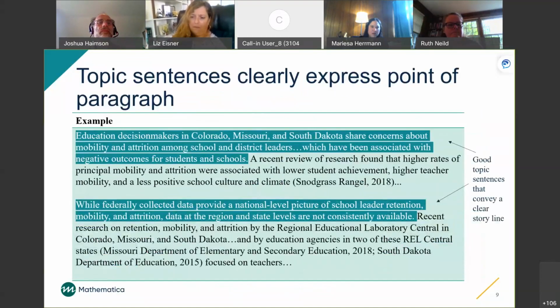So I think one of the common writing challenges that folks mentioned was topic sentences. And reading just the topic sentences is a great way for busy readers to quickly skim the report and get the main story. So to help these audiences, it's important to confirm that someone can just read the topic sentences and easily digest the main points of the report.